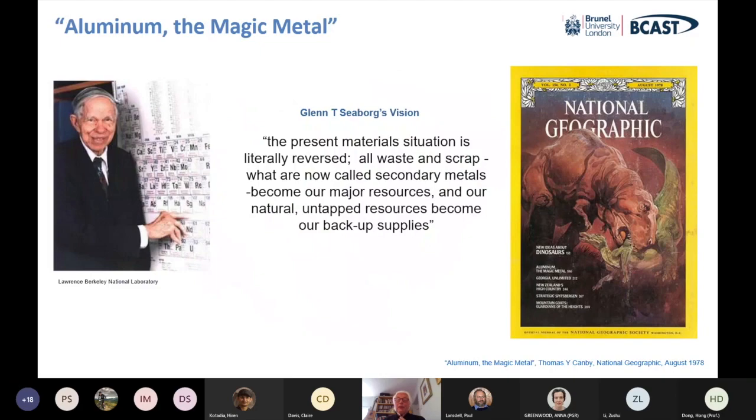Of course, none of these things are particularly new. I like to show this slide, which shows Glenn Theodore Seaborg's vision from 1978, which I think captured what is really important in the world of metals in particular, in a few simple words: we've really got to change the way we look at primary and secondary materials. We have to consider the secondary materials as our primary resource, and our primary materials as only for top up for losses and for increased consumption in any particular application. So I think that captured it really nicely.